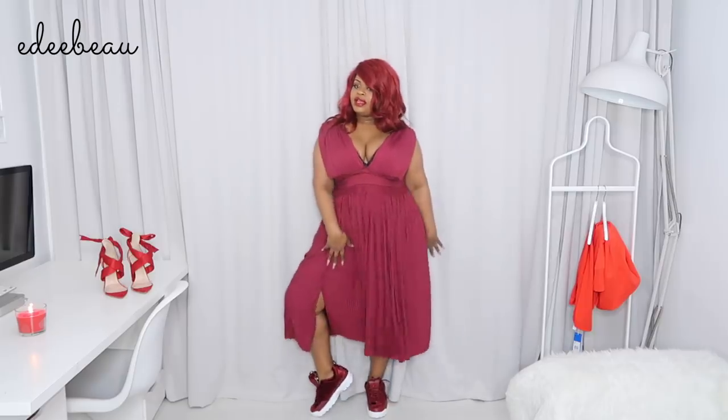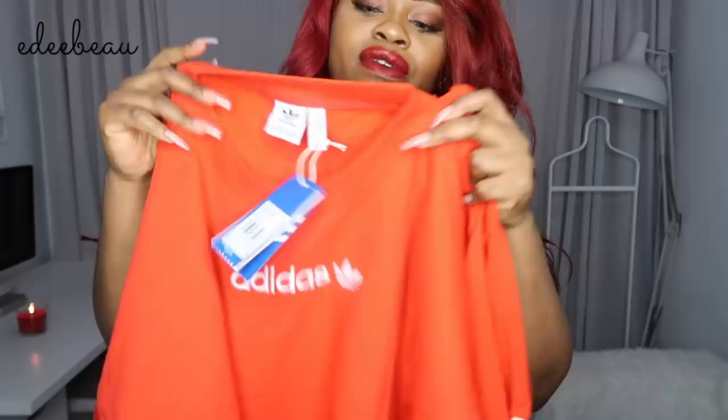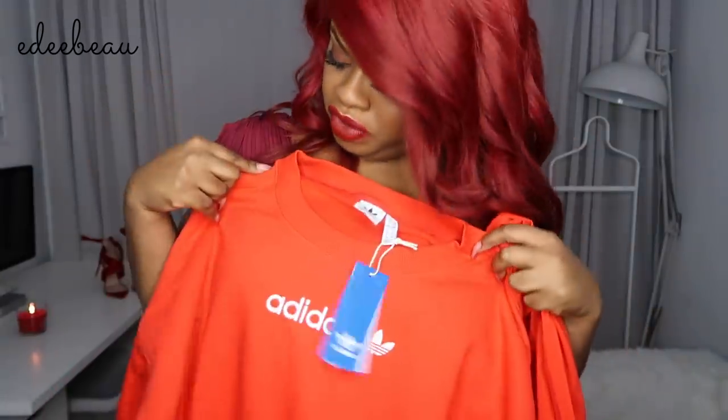Let me see if you can see the trainers, because sometimes my camera likes to go funny. There it is. And my final outfit are these. They're very bright red, almost like an orange red, but they're actually really, really red.